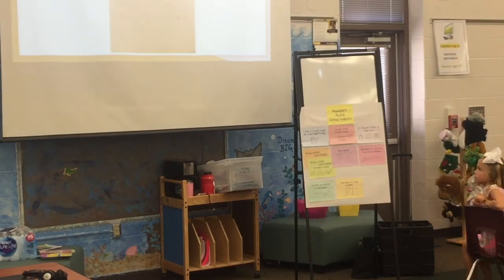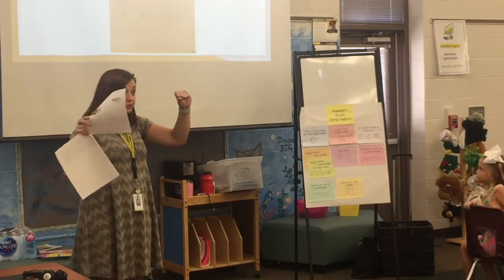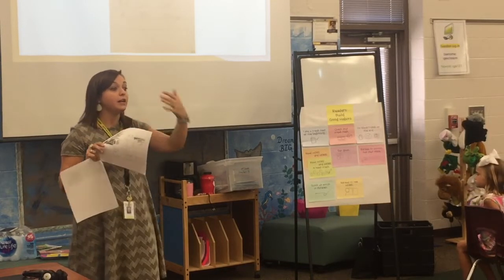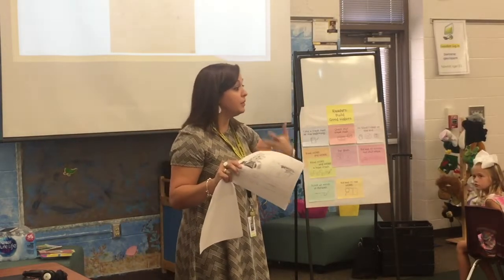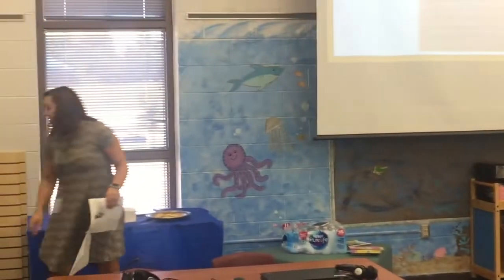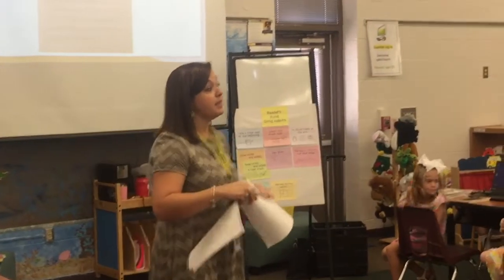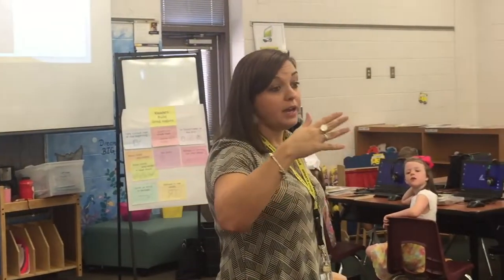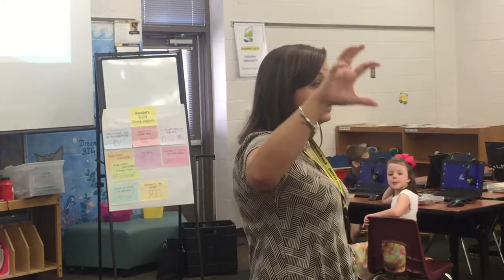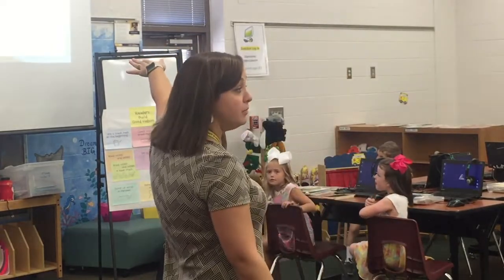Then when we progress to mid-year first grade, you'll see the picture box gets a little bit smaller and the lines become more, okay? We're trying to gradually get them to write a little bit more each year. By the time they get to second grade, the picture box gets even smaller and they add more lines, because by third grade they're going to be writing on regular notebook paper. So in second grade, we're really trying to gradually get them to that point. Again, that was second grade mid-year.